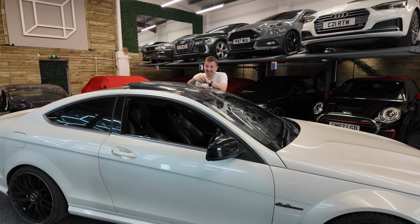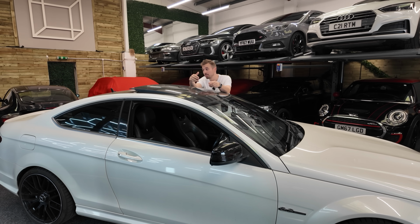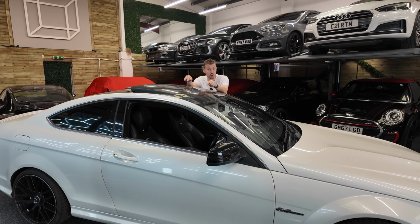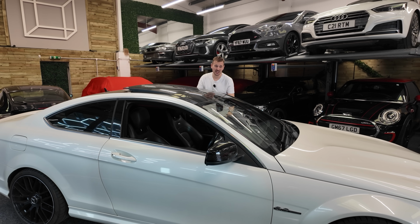The big problem with this car is it is a pearl paint. So in order to get that door right, I'm going to have to blend it, paint the whole door, blend it into the rear quarter, and blend it into that front wing. That's where whoever's painted this door has gone wrong in the first place. And unfortunately, that basically means painting the entire side of a pearlescent performance car, which isn't really up my street.